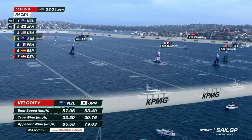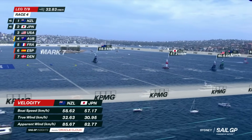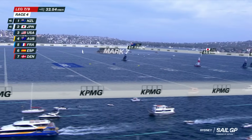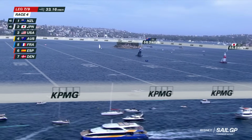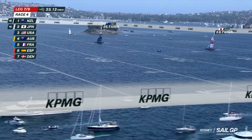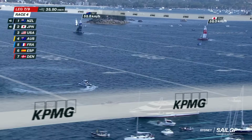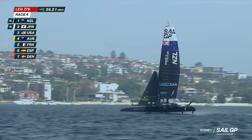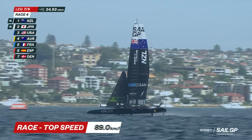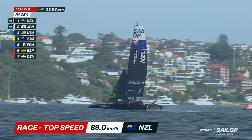But right-hand side of screen, here comes Tom Slingsby on a charge. Slingsby and Spithill have closed the distance, and it's all on this last upwind leg before they're going to turn and blast away from the wind one last time. And it is the Kiwis starting to pull away their lead over 100 meters over Nathan Outridge in Japan, as that speed once again approaches 57 kilometers an hour. So speed has been the friend of the Kiwis from the get-go. You guys saw them blast off the line, and here they are trying to close this one out and pick up a victory on race number 4, day 2 in Sydney.